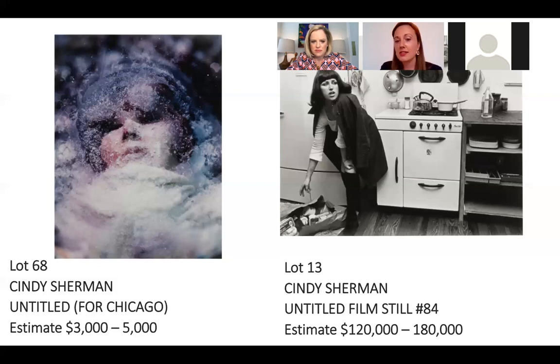Now, the estimate is 120 to 180,000, and that is, in our opinion, really spot on for the market. We sold the companion image for this a year ago, last October, and that achieved 300,000, but there's always a real range. But just because these film stills are achieving in the six-figure range doesn't mean that is what you have to spend in order to collect a blue chip artist.